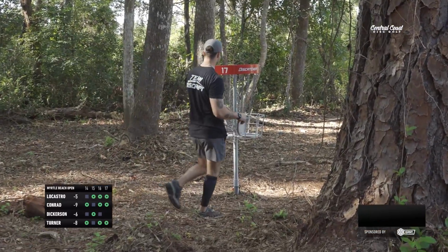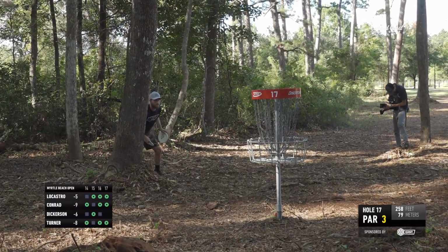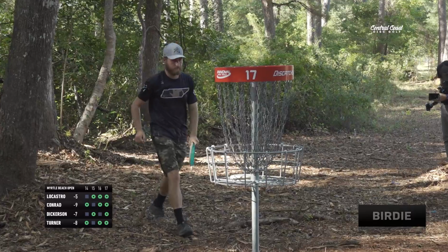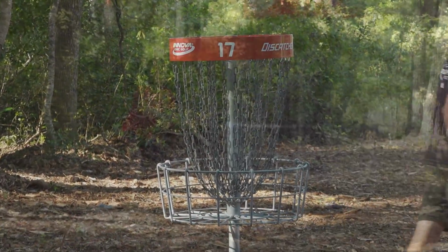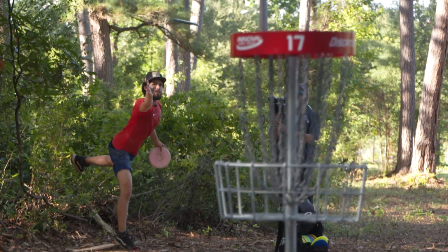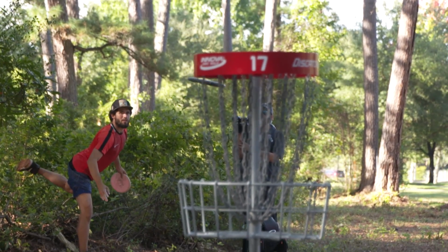Well, star frame on 17, but that's like par for your course. You would game plan to see a lot of star frames on hole 17. You know, this is one of those holes that if you're a righty backhand player, it's too much space, you know, to really make a big mistake on this hole.